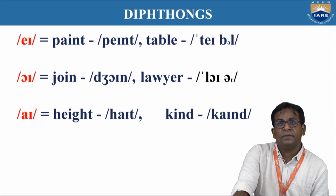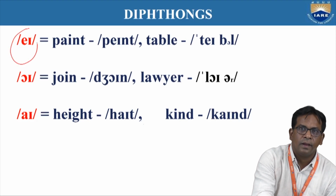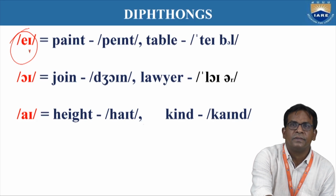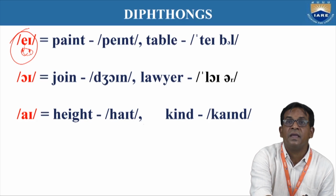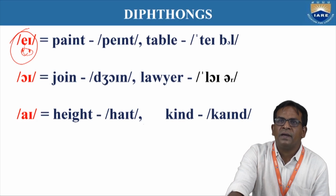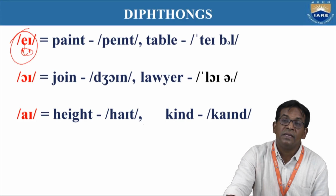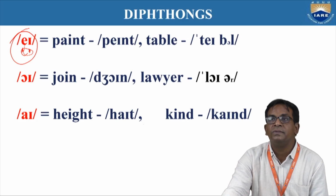Actually, that sound A, this sound E. I'm talking about this. This is E sound, this is A sound. These two together give one single sound. A, E together gives one sound. What is it? A. So, how do we pronounce this one? P-A-I-N-T. Paint. T-A-B-L-E. Table. Not to table.